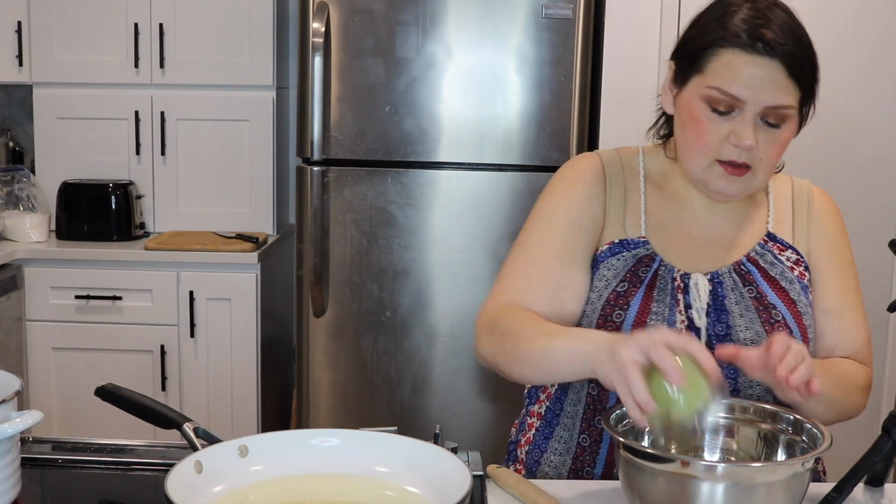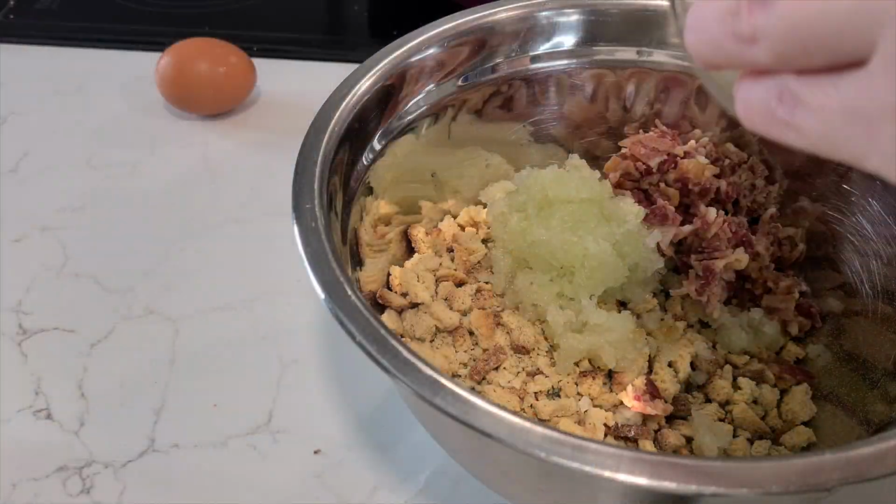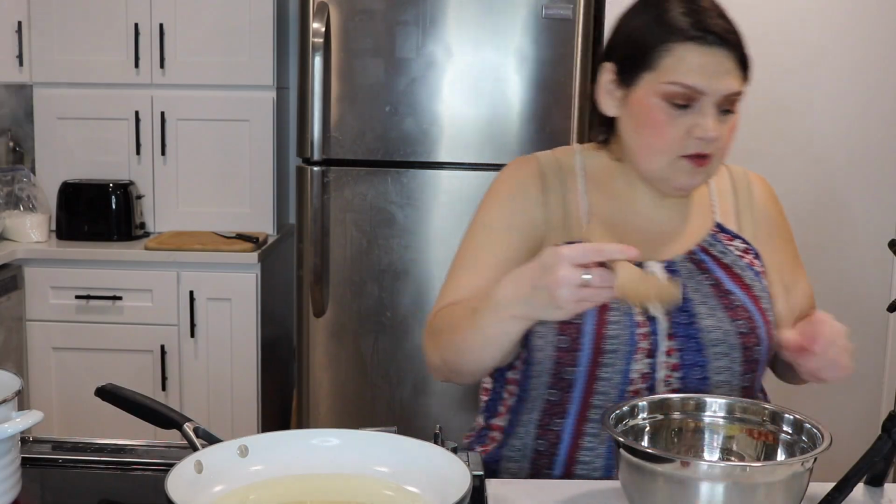Ooh, that smells really good. I'm gonna mix in the other ingredients here. I had these prepped and stored in the fridge.